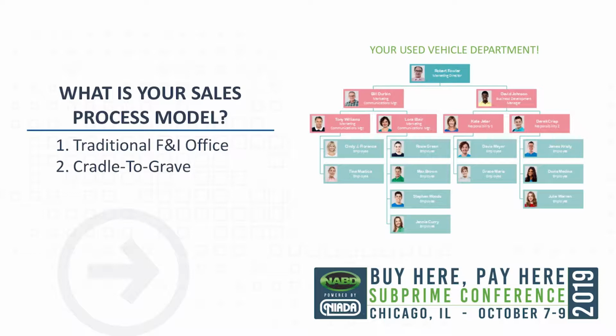So the first model is what we would call the traditional F&I model, borrowing the traditional vehicle process from the new car store or the franchise store. In this model, you typically will have a sales force, and then you'll have sales management, primarily a desking manager, and a sales manager, an assistant sales manager, or a closer. And by the way, if you have a worksheet, I've put most of my talking points on that worksheet to try to give you some background.